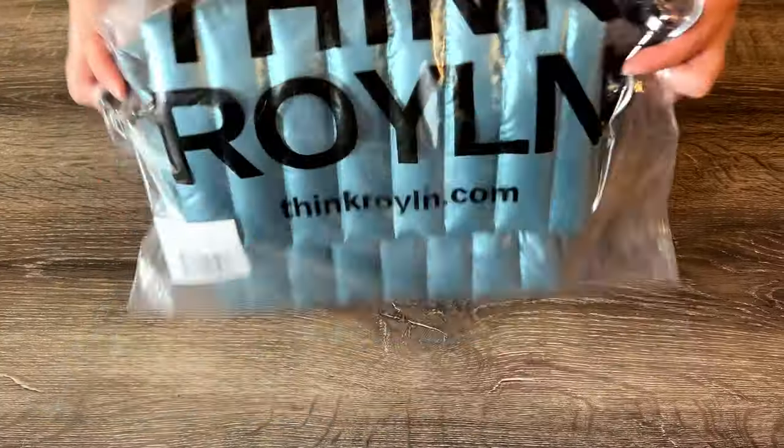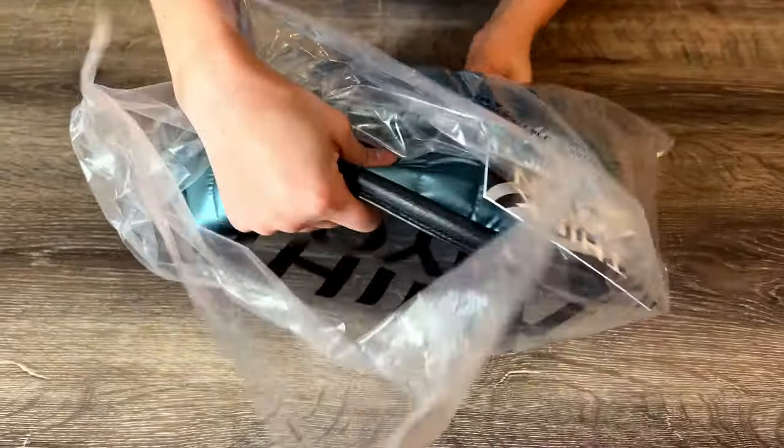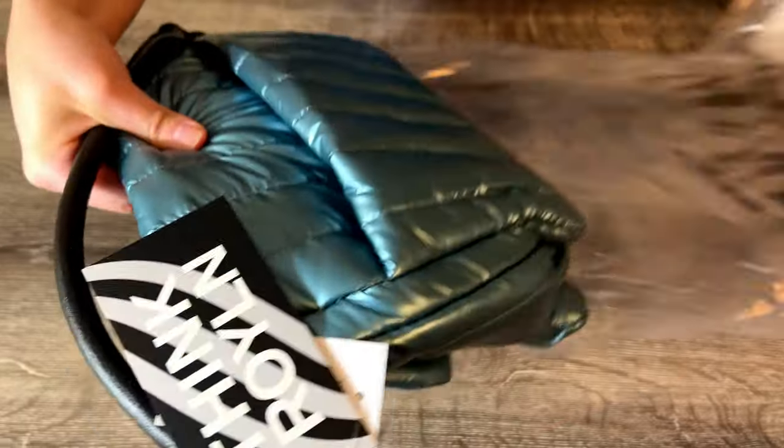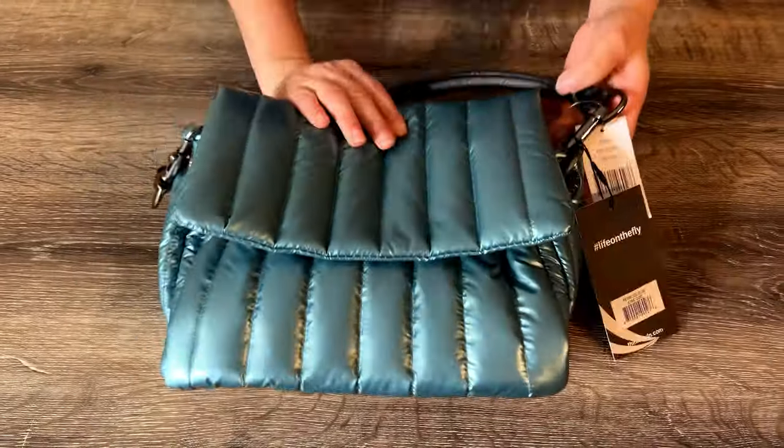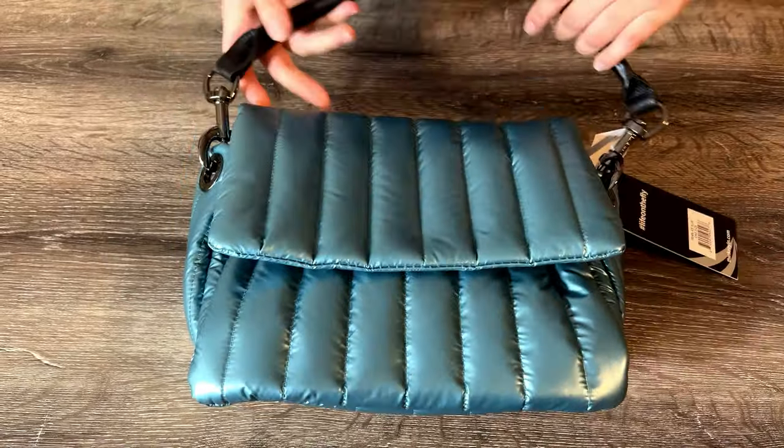The first item I have here is Think Royln Bark Wilted Shoulder Bag in color pearl blue. This bag is made from polyester, but the material is very high quality and it's the type that will be easy to clean. The stitches are straight. It has a magnetic flap, which is my favorite closure because it is fast to open and close.